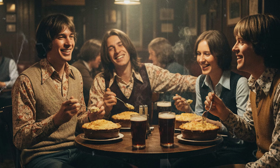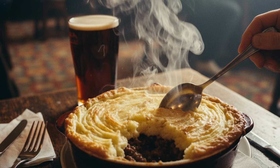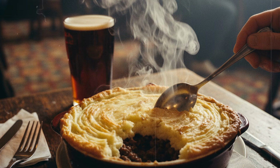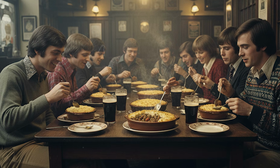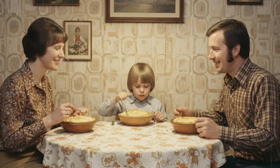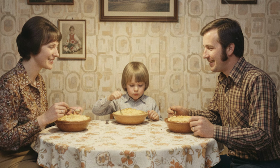This was comfort food at its finest. When it arrived bubbling at the edges, you cracked the top with your spoon, let the steam rise, and dug in slowly. It wasn't showy, it wasn't fancy, but it filled you up and calmed you down.